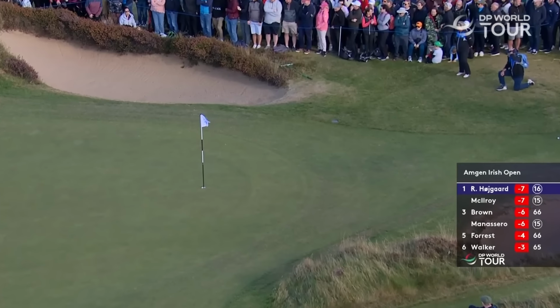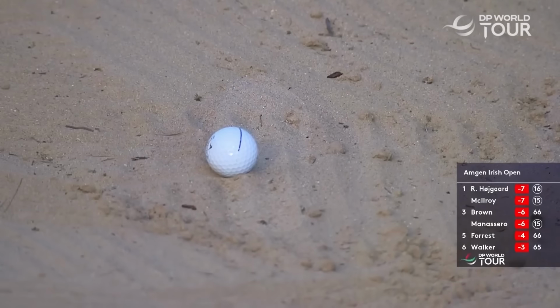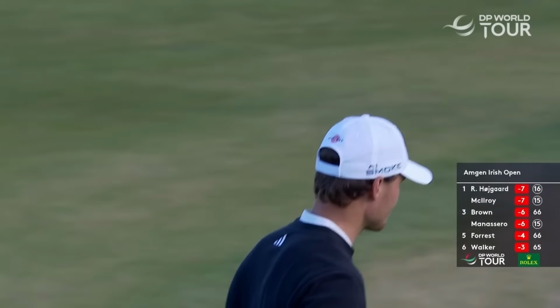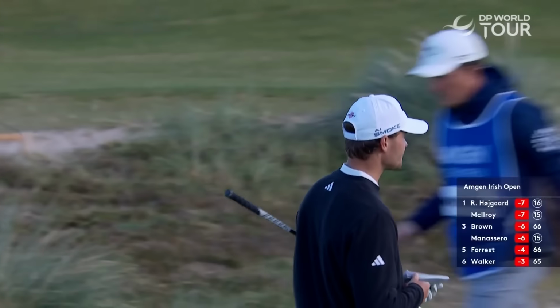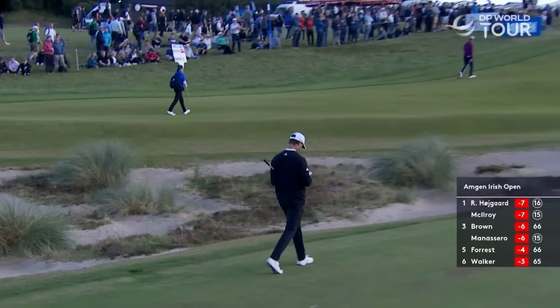Oh, that is a bad miss there. In my mind, he pitched it hole high, forced it way up into a narrow little back portion that he was trying to hit to. I think that was a mental mistake there. Pitched it probably 10 yards too far.